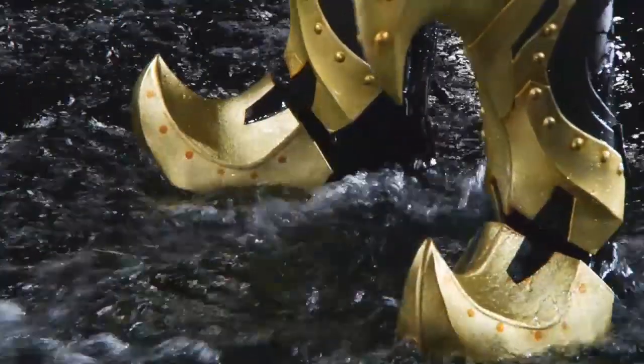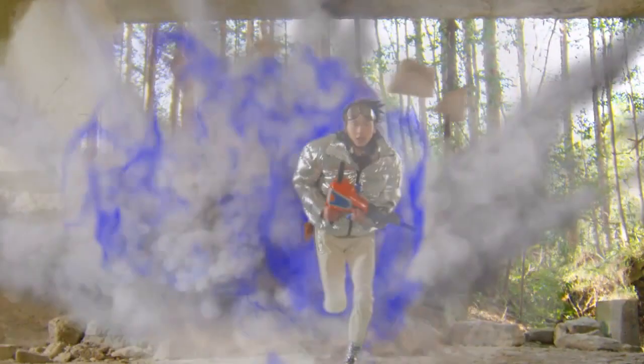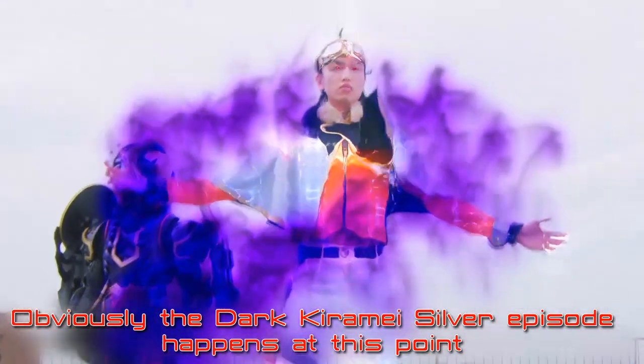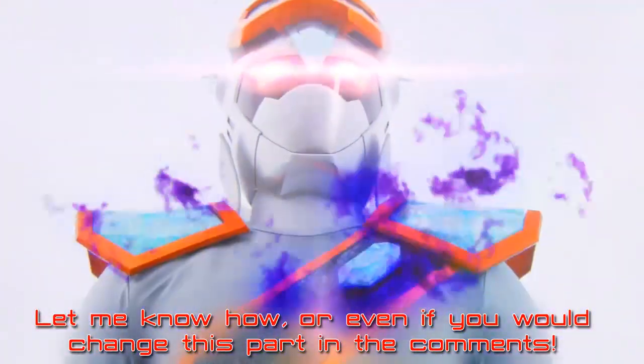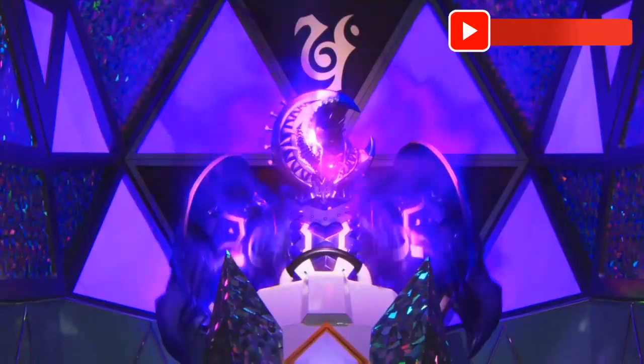Earlier in the season, after Silver arrived, Garza began to corrupt Kirame Stones found on Earth and turned them into the Mon Stones. And after they were defeated, he would harvest their energy until he created the Jaku Mon Stone. He could use it to possess Kirame Silver and create the Dark Kirame Changer. At the end of it, Garza now has this dark Kirame changer to funnel in more dark energy.